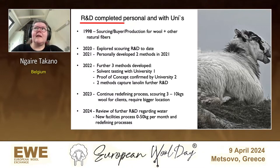So with the scouring process, I started, as I said, in 2020. I explored the R&D. In 2021, I had developed two different types of methods. And in 2022, I developed a further three methods. Over the last 2 years, I have worked with two separate universities here in Belgium, and they have undertaken various research around solvent testing for washing of wool, and the solvents that were used were completely natural solvents. The results were mixed, but there is possibility of further development and further research. There was a proof of concept that was developed by the other university from two of the methods, and we have had fairly good success with further research that they have undertaken.